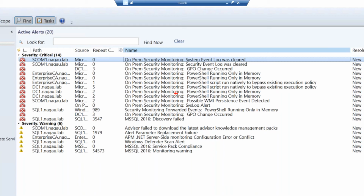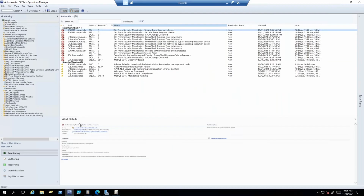So it's not an instant thing by any means. I just want to show you a little bit of how it works. But the way it's set up is any alert that comes from this on-prem security monitoring solution, the alert as well as the corresponding event, if there is one, which syslog doesn't create an event, but a corresponding Windows event, if there's a Windows event, will automatically get forwarded right into the cloud.